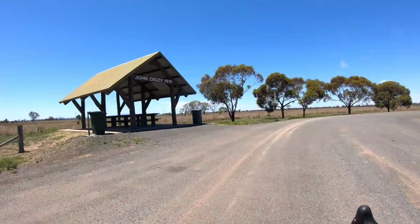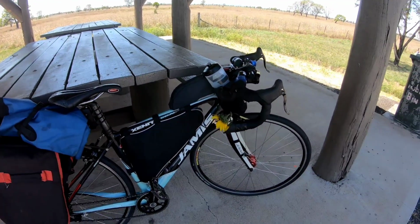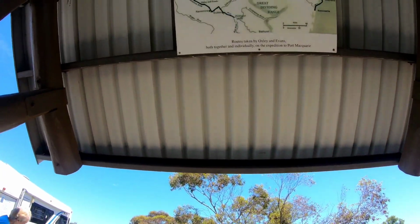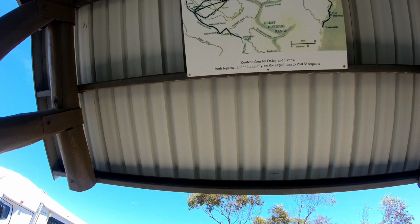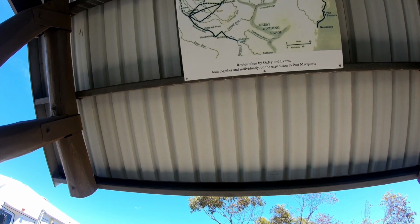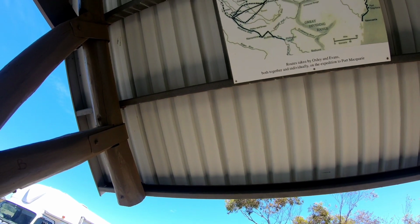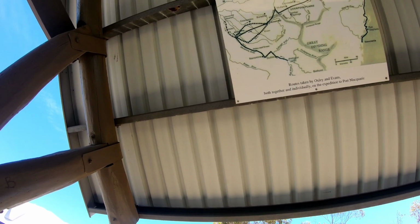Yeah, pull up and meet old John Oxley's rest centre. Here's a good old bike. What's this up here? Oh, this is a map of the routes taken by John Oxley and Evans, both together and individually, on an expedition to Port Macquarie. I thought they'd have started at Port Macquarie. Oh no, they started it, by the look of it, somewhere around all the way out west on the Macquarie River. Wow.